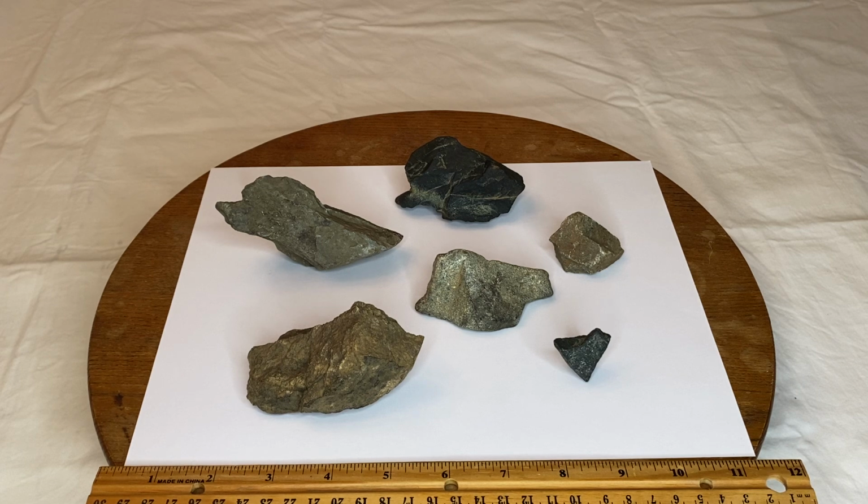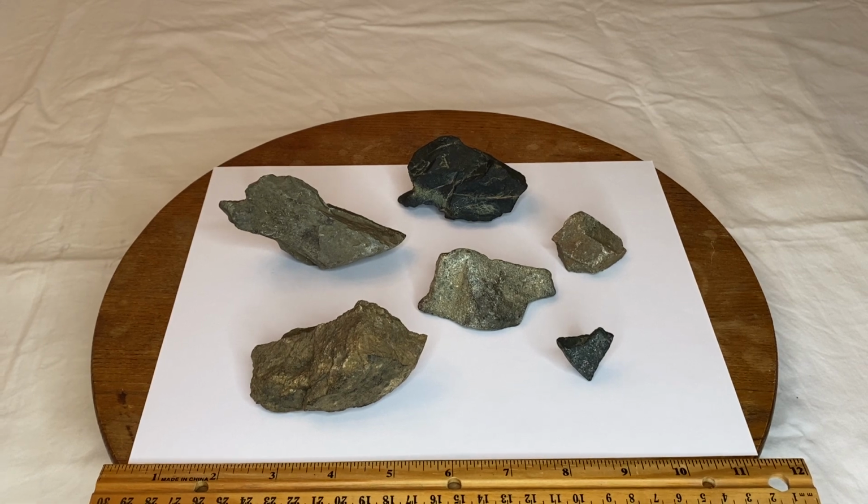These are all carved by Native Americans. These are effigies of birds. There's one really nice story rock that I think you're going to enjoy. And there's some really unique, talented carving here. Let me point some of this out.